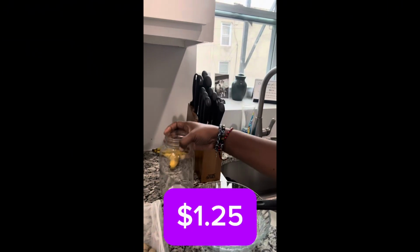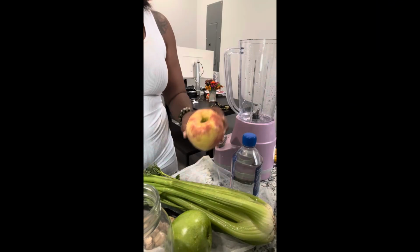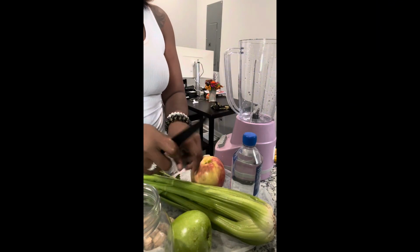Now look at this, $125. They talking about Dollar Tree, but it's $125.